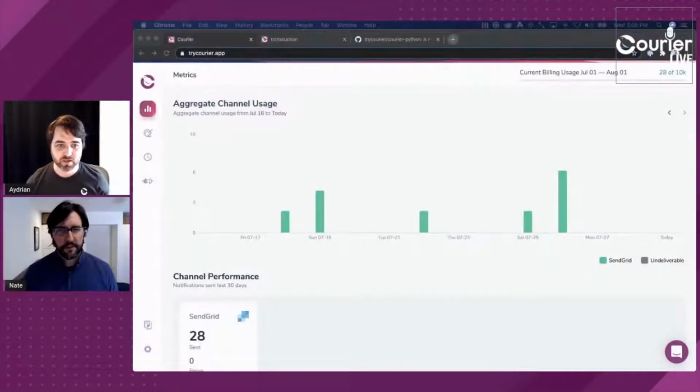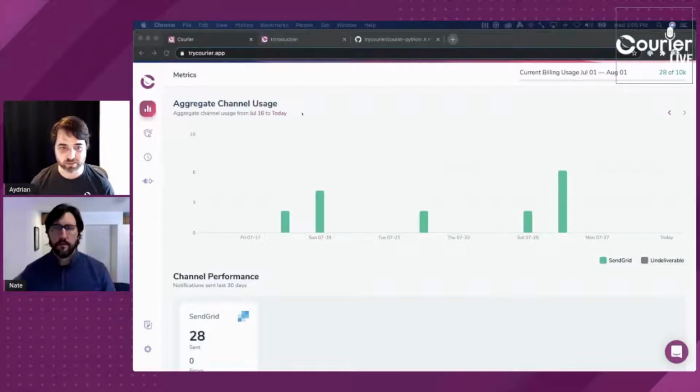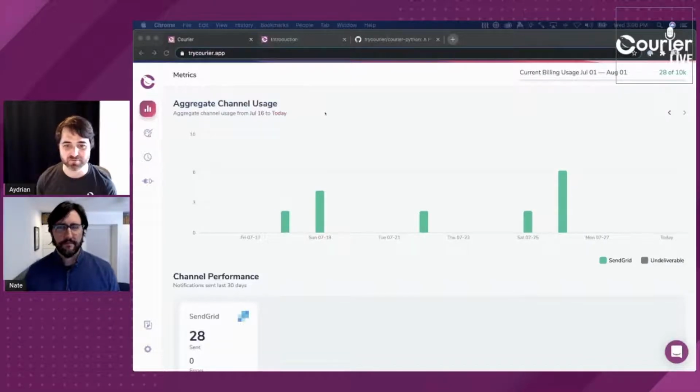Switch over here. So this is my Courier demo account. As you can see, I use it a lot, mostly with SendGrid. I think most of what I send out is turn up notifications. So if any of you were able to see what I did with Chloe Condon of Microsoft Azure, we built a little turn up timer, and this is the account that sends out the messages from Joan at Sal Jones.